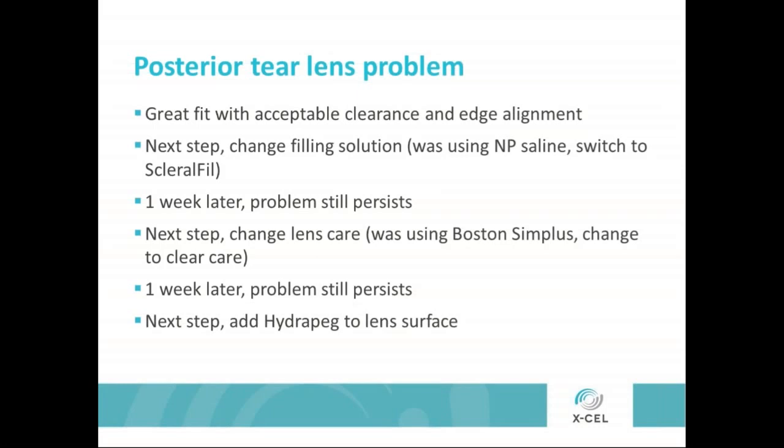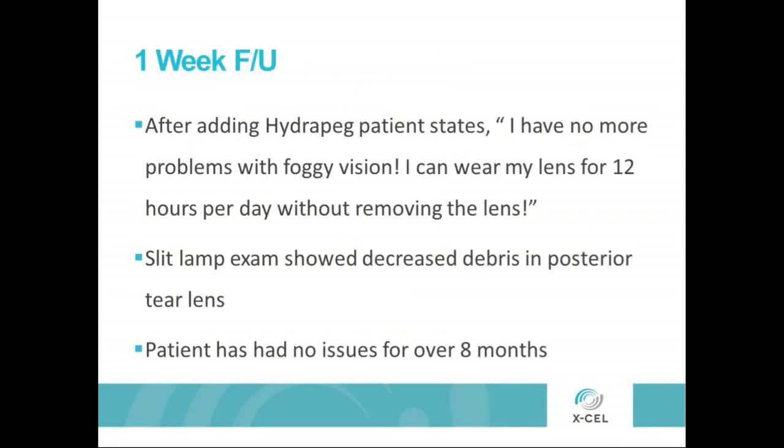So then the next step is I added HydraPEG to the lens surface. At her one-week follow-up, after adding the HydraPEG, she said, I have no more problems with foggy vision. I can wear my lens for 12 hours per day without removing it. Remember, she was having to take it out every 2 hours. When I did the slit lamp exam, it did show decreased debris in the posterior tear lens. There was still a little bit, but significantly less than before. And she's been in this same lens for 8 months and hasn't had any issues at all.